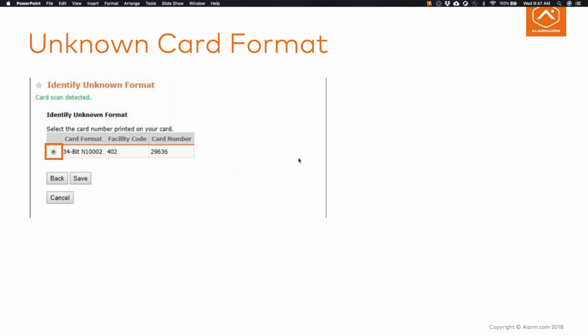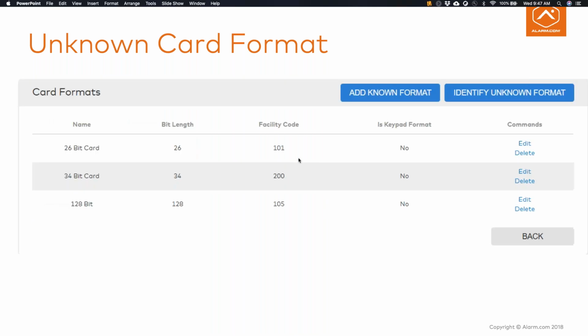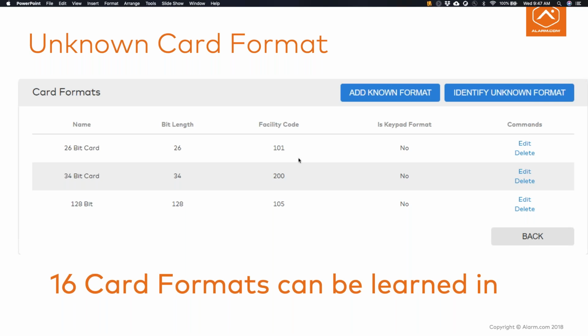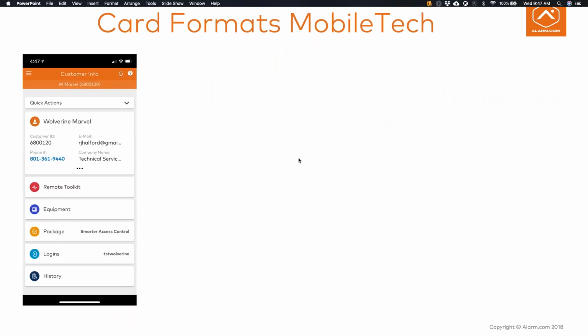One thing you need to remember is to check that dot next to it. That won't be selected, so you need to select the dot, hit save, and then you should see all the card formats in this format. So this one's got 3. You can add a total of 16 card formats to an account. So 16 per account. Yep.